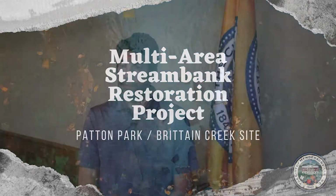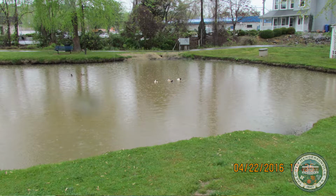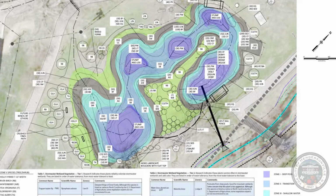The Patton Park site is very important because it's very public. It's in a park setting. There's an old pond that tended to be muddy. Runoff would go into the pond and stagnate, resulting in very turbid water. What we're doing is taking that pond and turning it into a stormwater wetland with the associated plants. We'll be doing some grading, and that work's scheduled to start in a couple weeks, later in July. The goal is that the wetland will treat the stormwater and remove some of the contaminants coming in from the area, the parking lots and everything, and then treat that water before it's released into Britton Creek.